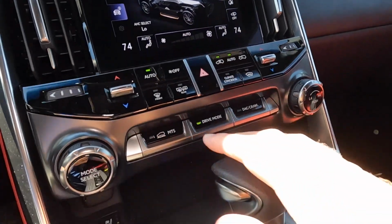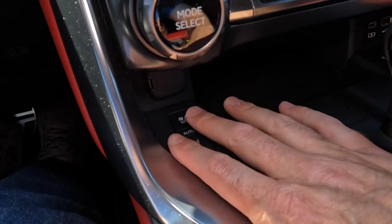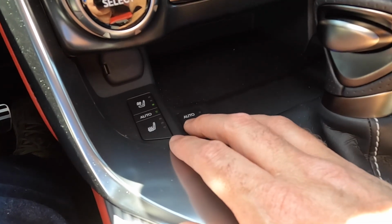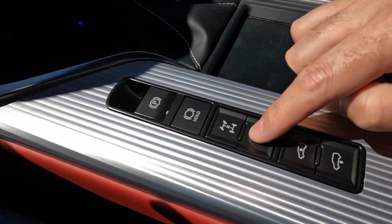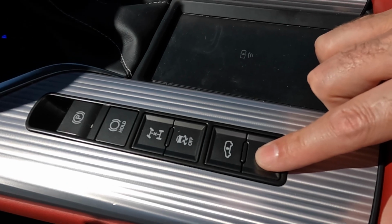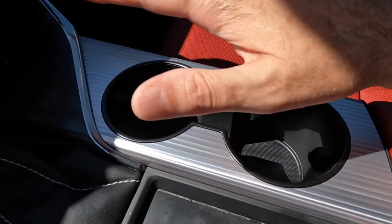You have a pretty standard looking Prindle right here. And just next to that, you do have heated and cooled seats in front as well as a heated steering wheel. Looking even further down, we do have electric parking brake, auto hold, this is diff lock, traction control adjustment, and those are the buttons for the active height control that I was showing you. And right next to that is a Qi wireless charger and some cup holders.